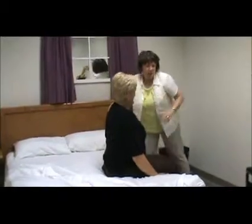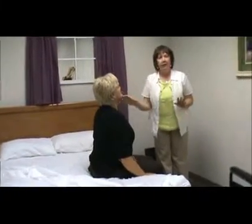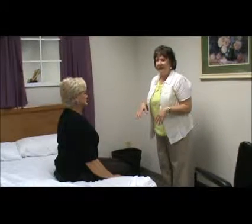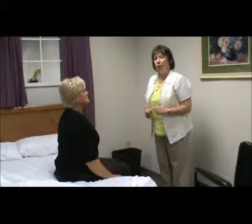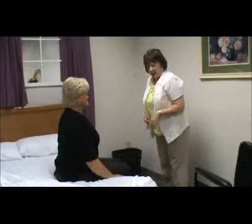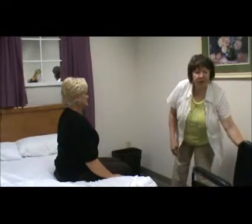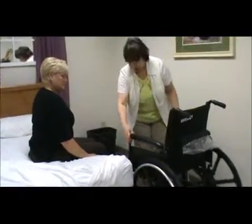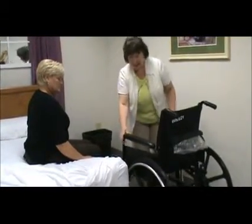Okay. Now, what I want to do is give her a little bit of time to sit on the side of the bed so her body can adjust to go from a lying position to a sitting position. If someone gets up too quickly, that can cause them to experience some temporary dizziness, which can contribute to falls. So I'm going to position the wheelchair, and I see that we did not put our footrest on the wheelchair, so we're just going to do it without the footrest today.